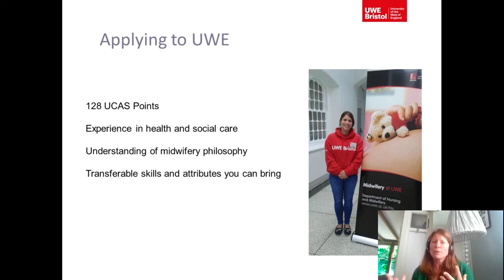So we have people applying with all kinds of situations that they've been involved with, perhaps working as a healthcare assistant, working in a care home, doing some volunteer work on a maternity ward. We've had people who've participated in A&E Friends schemes and supported people waiting in A&E. We've had people who've supported community postnatal groups or breastfeeding groups. So really, the scope is very wide, but what we're just looking for is that understanding and experience of that health and social care provision.